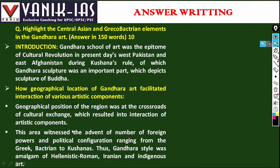Then coming to the question: highlight the Central Asian and Greco-Bactrian elements in Gandhara art. Gandhara School of Art was the epitome of cultural revolution in present day West Pakistan and East Afghanistan during the Kushana rule, of which Gandhara sculpture was an important part to depict sculptures of Buddha.